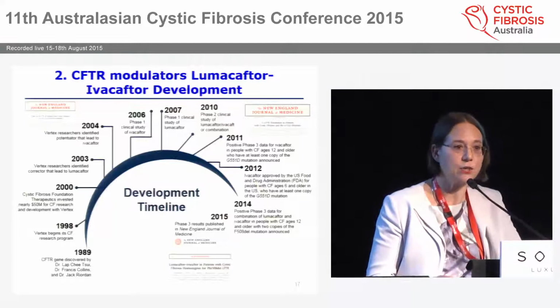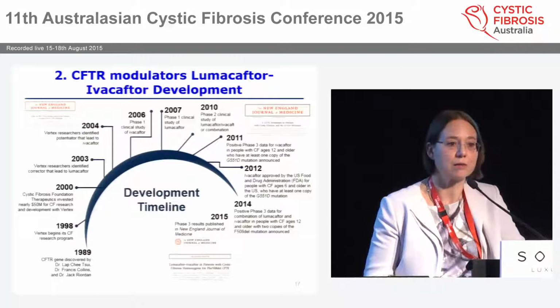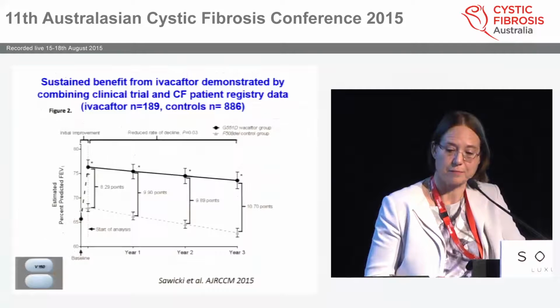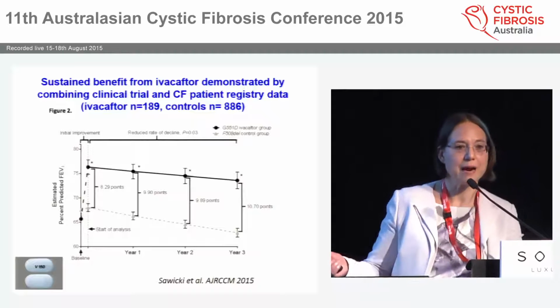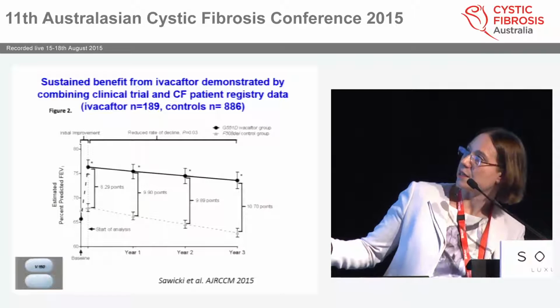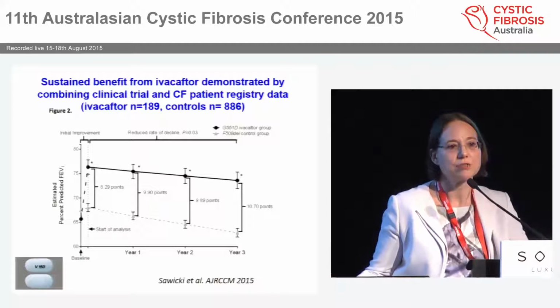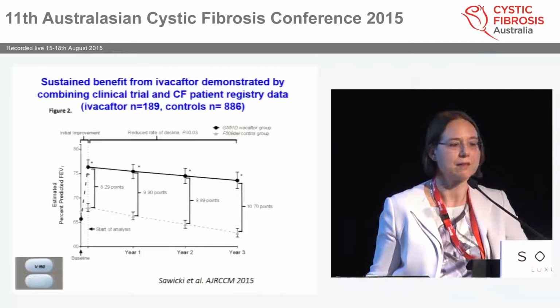So it takes a long time getting a drug actually to the market, and this has been a remarkably quick process for these two products. Now I'm going to go back to ivacaftor a little bit, and Barry gave a wonderful account of all of this. But this is a new paper that I think is the first to really give us an idea that these are actually disease-modifying, or potentially a disease-modifying therapy.